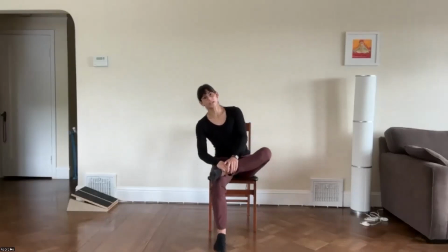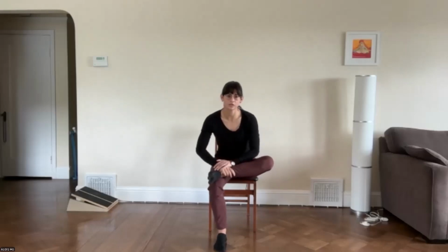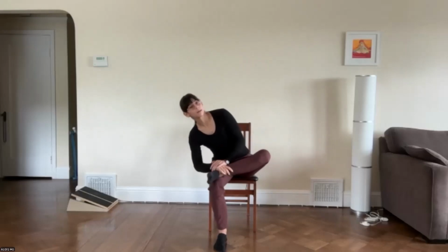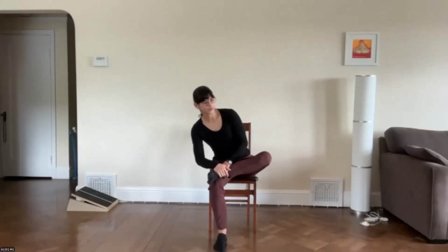Notice if you're clenching anything that doesn't need to be clenched, like the jaw. And then go ahead and hold the stretch. So pausing and holding the stretch in whatever position feels good to you today. So that might be leaning to one side, that might mean leaning back or to the other side or forward or somewhere in between. So it doesn't matter. Find what feels interesting for your body and we'll hold.